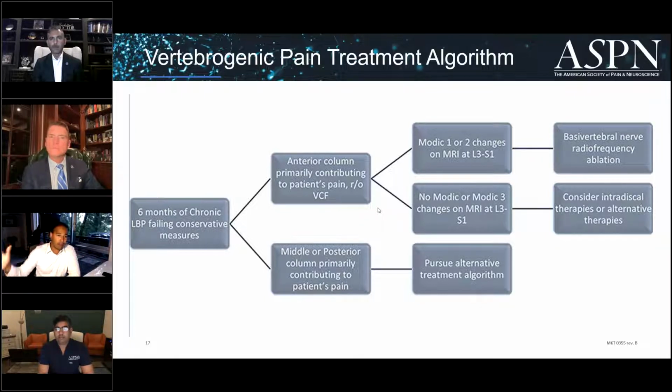So that's the whole algorithm. It's fairly straightforward. I think this is not only a great thing for you to incorporate in your mind, but to print out and post in your clinic for your APPs, even your MAs, and other people in your group so they can help identify these patients as well.